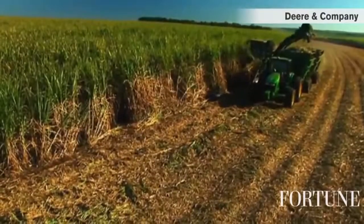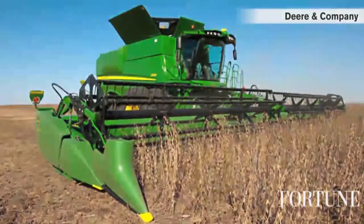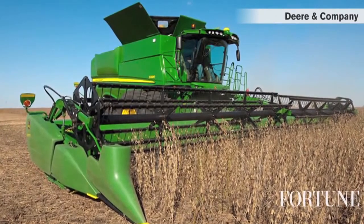Getting the data first off from previous years on what the yields are, and then continuing to better understand what is that optimum time, and then from an equipment standpoint, making the equipment so that you can go through the fields faster, quicker in order to optimize. That's certainly one area. Second area is on the harvest side, from an equipment standpoint, continuing to make combines, for example, more efficient where we have less and less grain loss.